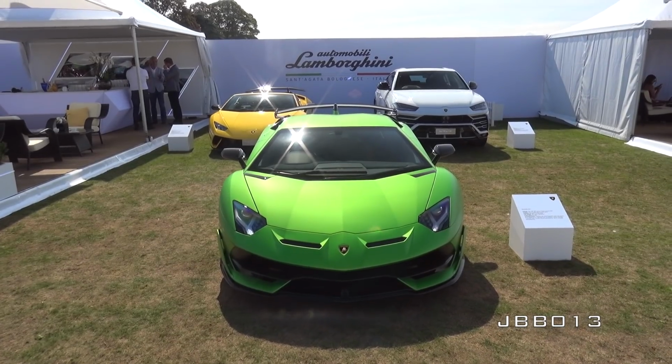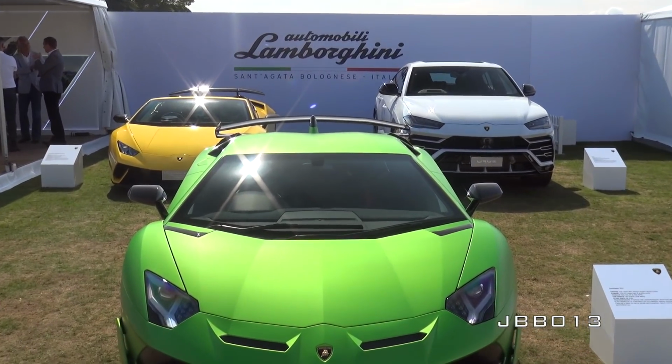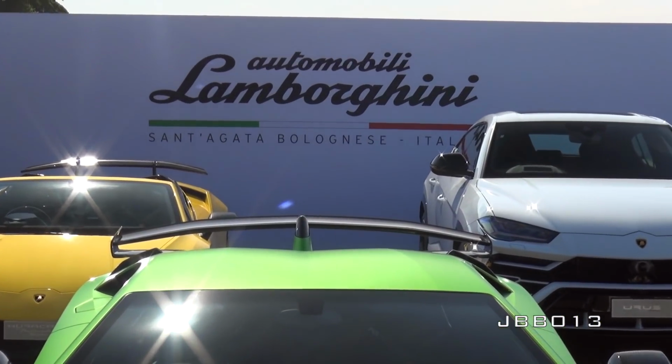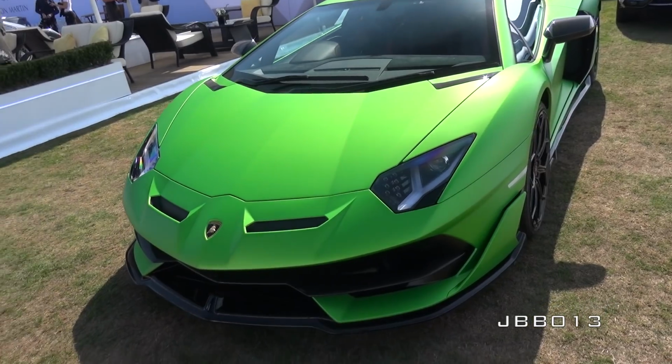Seeing as this is probably the best time to talk about the car before the crowds swarm around it, I just want to quickly point out a few of the changes from this to the Aventador SV, its predecessor, and just say what I basically think of the car. First impressions, I love the look of it. People are split in opinion by these nostrils at the front, which obviously aren't to everyone's taste.